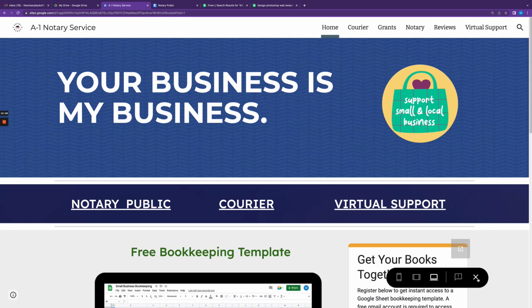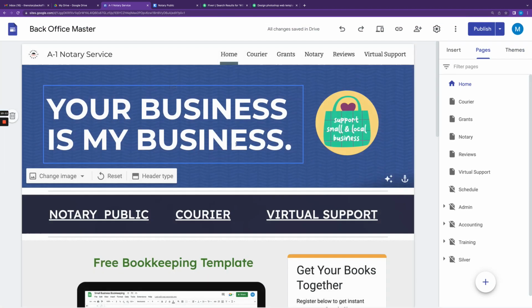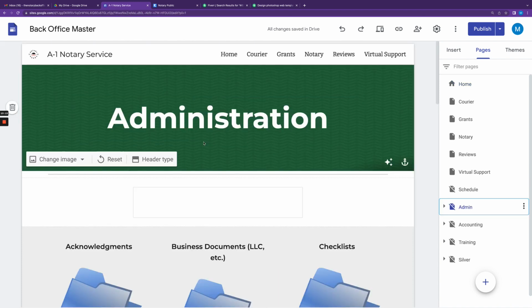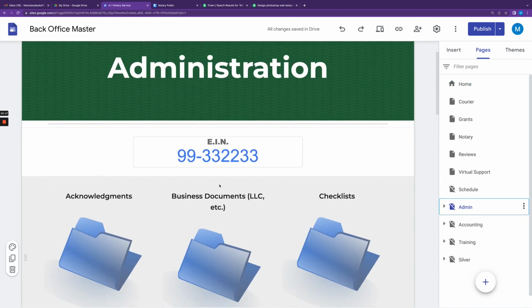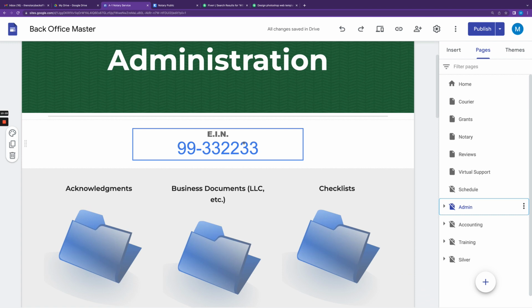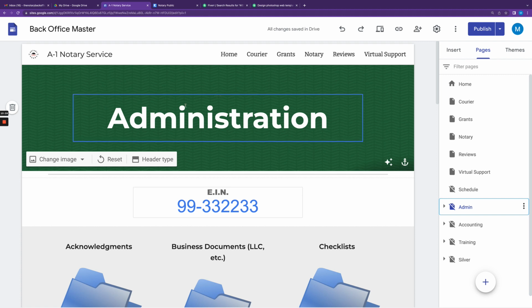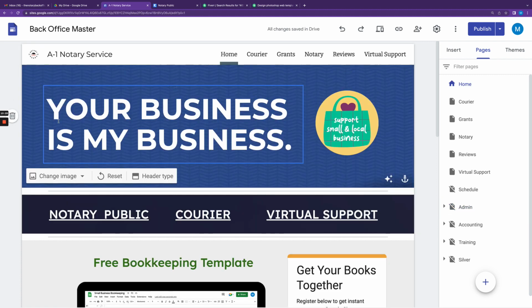Now, let's go look at the back of house, right? Back of house. This is the stuff that the customers cannot see. This is the stuff that you need in order to keep your notary business organized. Don't worry, this EIN is not a real EIN. It's just a made-up number, or hopefully it's not a real EIN. But this green background will remind you that you are now in the back of house, whereas on the front of house, all of your background is in blue, okay?